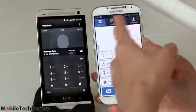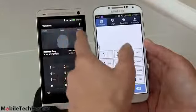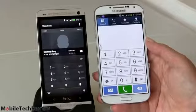Here you have your standard buttons for accessing your logs, your favorites, your contacts. Here it's a scrolling little carousel of those things right there. You got a white dialer, you got a black dialer. None of that really matters too much. Buttons are a little bit bigger on the Samsung. I think they're perfectly large enough on either of these since they're huge screen phones.